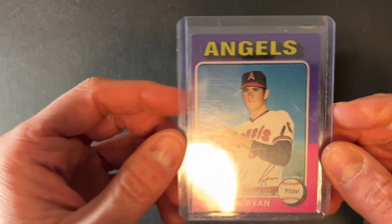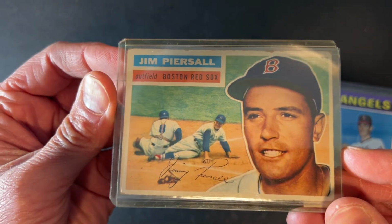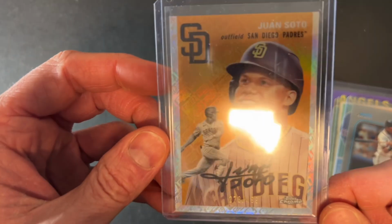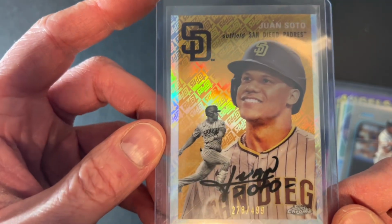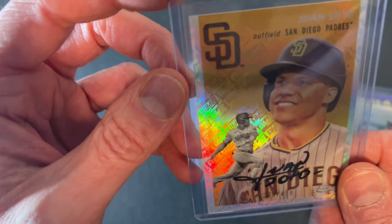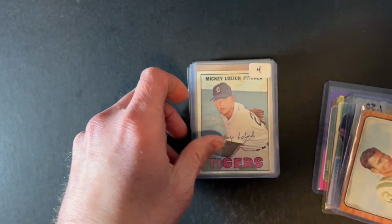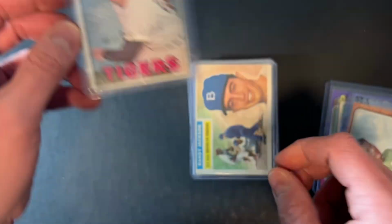Then 75 Nolan Ryan, 56 Jim Piersall, 97 Bowman Chrome Andruw Jones, new Hall of Famer. A Topps, what do they call this? Platinum anniversary Chrome Juan Soto, numbered to, what's that, 499. Don Maynard, 67 Mickey Lolich, unfortunately just passed away. Set that to the side.